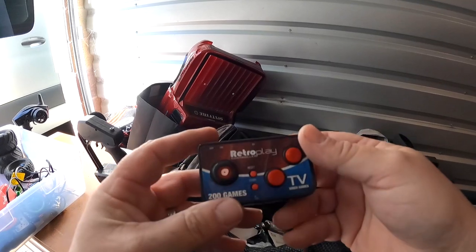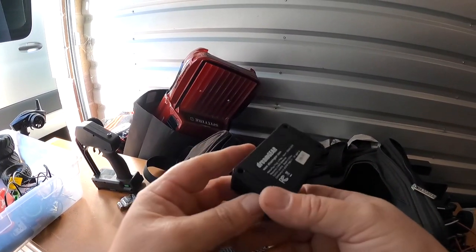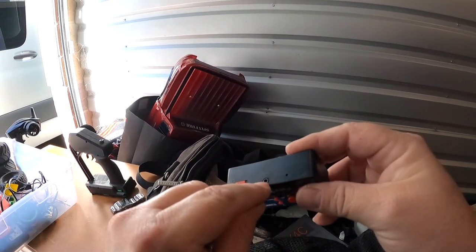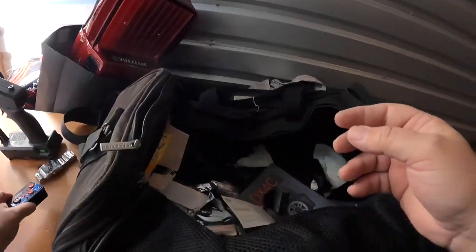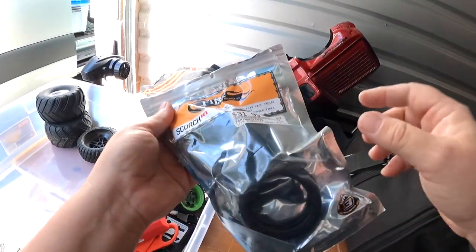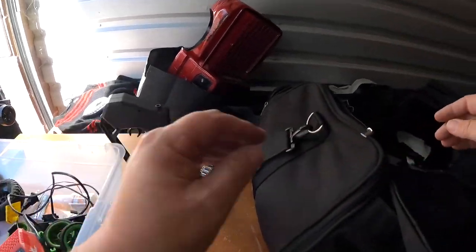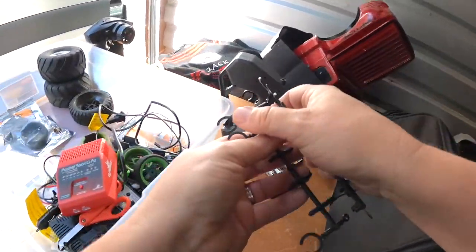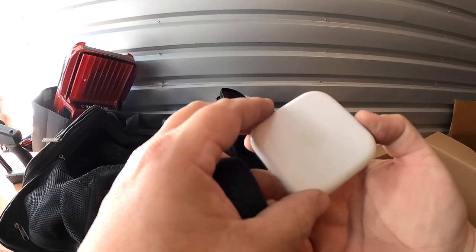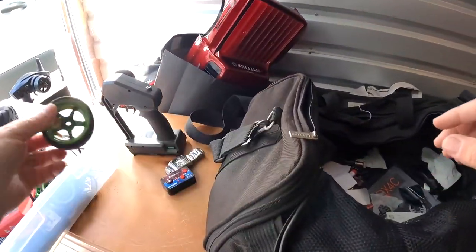Retroplay TV. 200 games. What is this? Dream Gear. Oh, right there. AV. Huh. Weird. Look at that. $32 for these two wheels. Those are brand new. Right there. Scorch RT. Excellent. Tires. I don't know what these are. There's some parts still on there. We'll keep that. These are Apple earphones right here. And just the case.